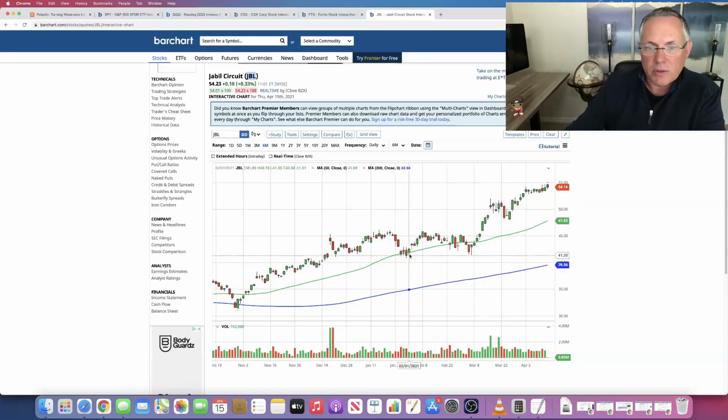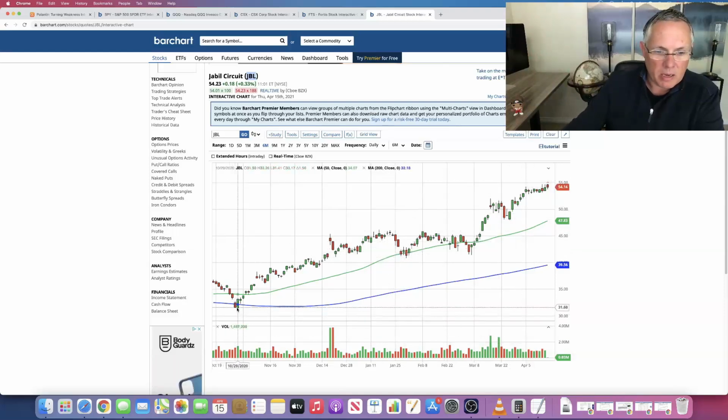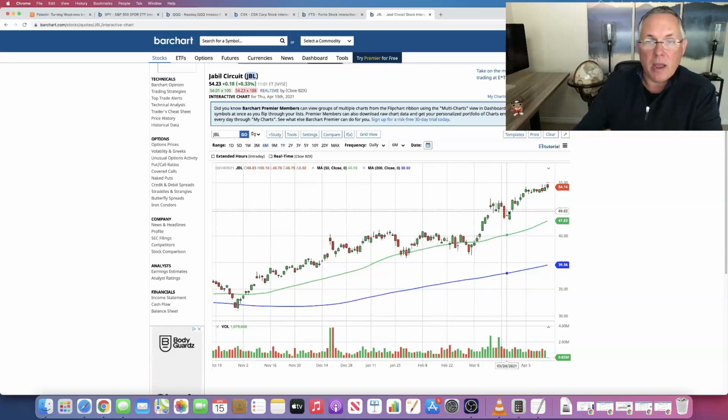But overall, look at the nice trend line, just consistently moving up from, let's start back here, at about the 31 range, where it started a consistent upward movement. You're going to have the pullbacks because of the market correction scenarios. We know those are going to happen. The stock seems to really hold up nicely to those scenarios.